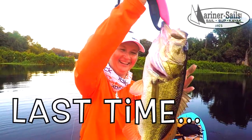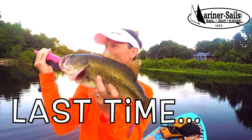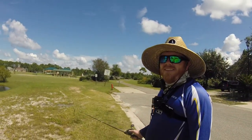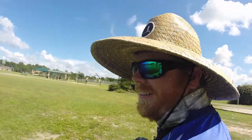Last time, Teresa and I hit the freshwater with Matt Rhodes and the Yolo paddleboards, catching some bass. This time, I want to cross over to the saltwater and see what these things can do. What are we doing? Fishing. So we can go straight to the good spot and fish it, or we can start fishing right here.